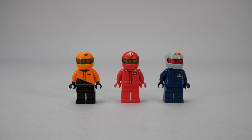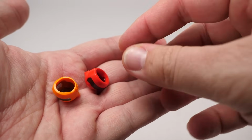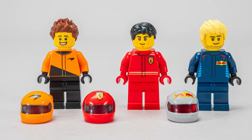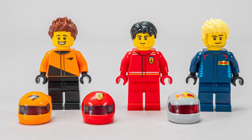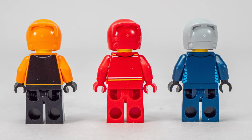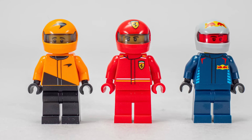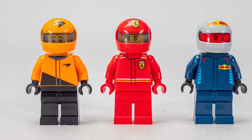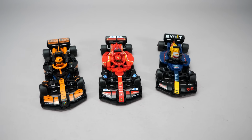Now it's time to take a look at the drivers. First of all, a brand new helmet design, dual molded, the visor is fixed. Each driver also gets a hairpiece. As for the prints, they are unfortunately quite basic, only the torso is printed, nothing on the legs or the arms. And they are of course not personalized, just like the cars. We get no indication of the real drivers or their numbers in the 2024 season.